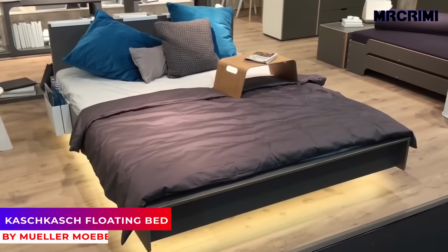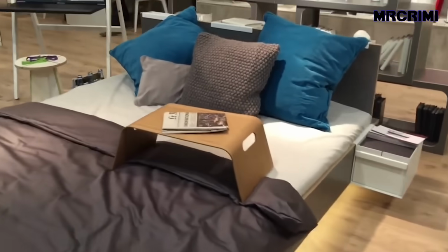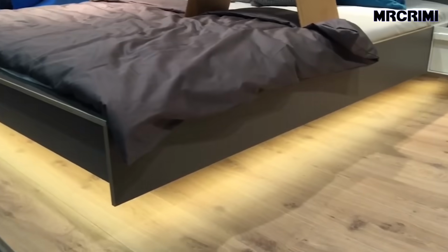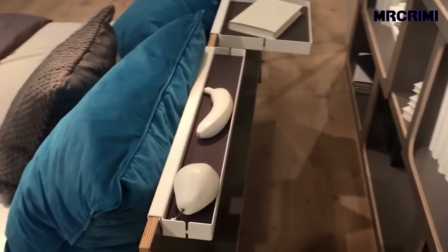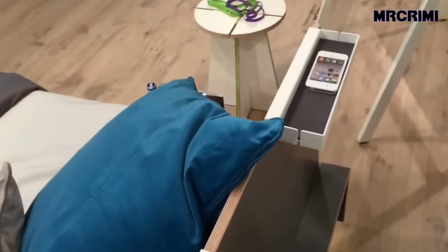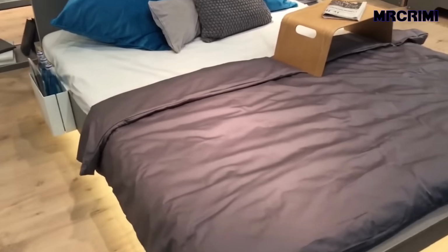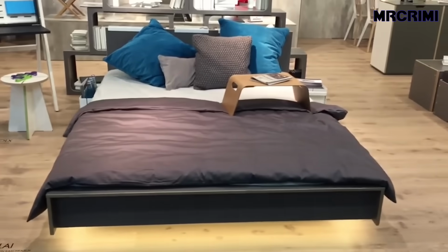Next up, check out this stunning bed. At first glance, it looks like it's floating, but in reality, it's supported by a solid, reinforced wooden frame hidden beneath. This clever design not only gives the bed a sleek, modern look, but also creates extra storage space underneath. For even more convenience, you can attach trays and boxes to the headboard and sides of the frame, keeping everything you need within arm's reach while you relax in bed.